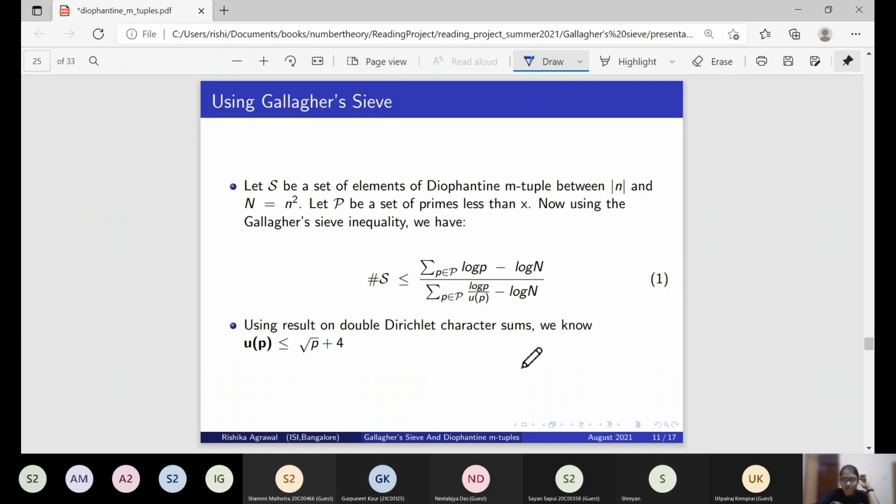Using the result on double Dirichlet character sums, we know u_p is less than or equal to root p plus 4. This uses some results of Vinogradov and many others. The main result is based on Vinogradov, who has many results on these double Dirichlet character sums, and this is the best one that he has written. This also has a story. The best bound that he wrote was in Russian, and people did not know that we really had a better bound available. It was Dujella who brought our attention to that result and helped us make this bound better.